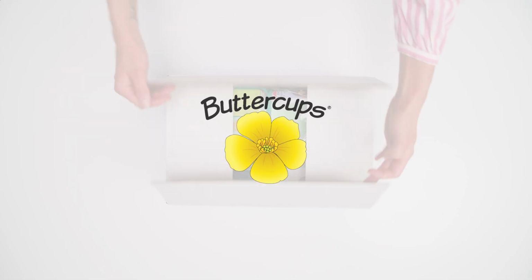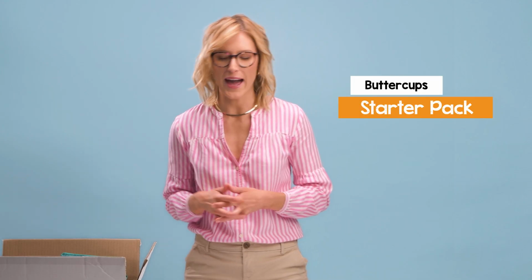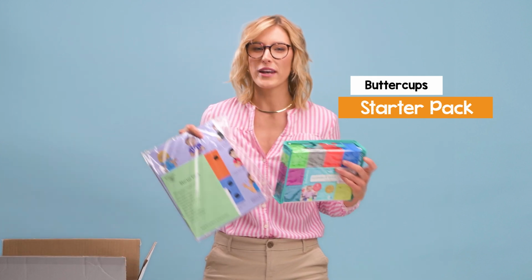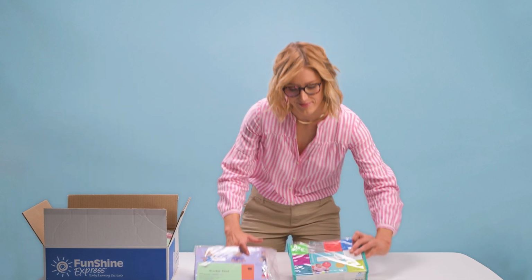Let us show you what you'll get in every Buttercups infant and toddler box. This box contains supplies for 2 months of thematic teaching and learning. With your first order, you'll receive a starter pack with wall displays, an open-ended play manipulative, and other items that you can use all year.